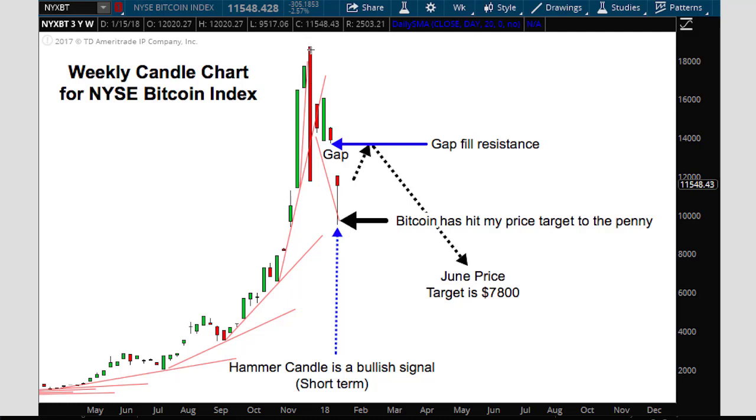We had a bearish engulfing pattern, and it was when I was instructing the general public on fan lines that I displayed how once a fan line is broken, it generally goes to the next fan line in the sequence, and it did here. Well, then Bitcoin 2 weeks later broke the next fan line in the sequence, and my price forecast was that it would drop to the next fan line in the sequence, which is right here. Well, this week Bitcoin hit the target price right to the penny, exactly to the penny.